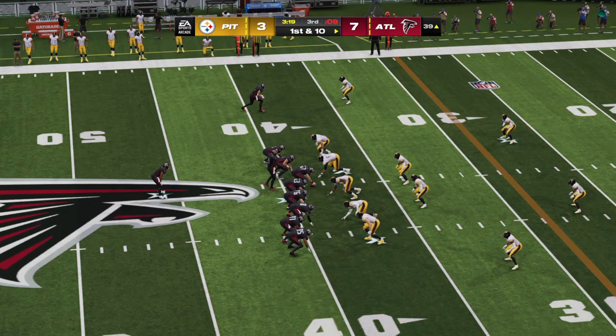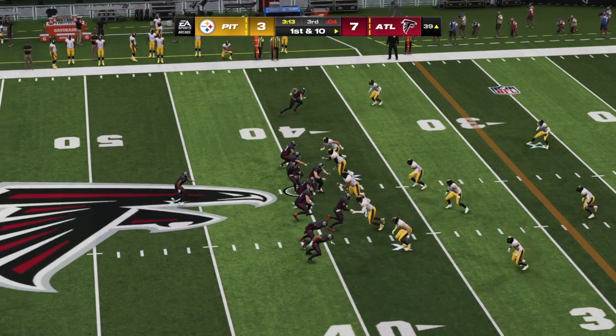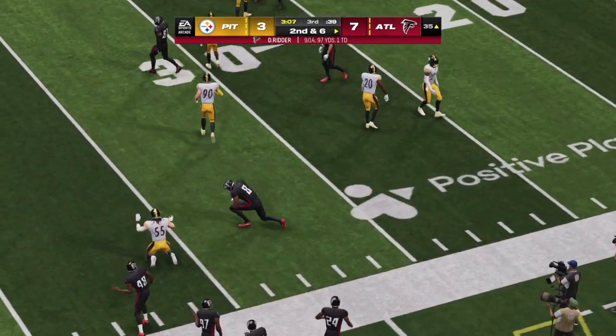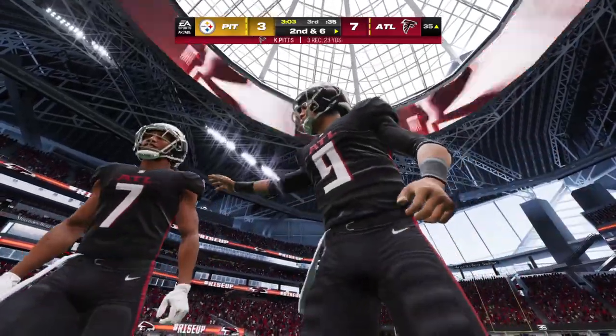Operating out of Steeler territory now. Here's 1st and 10 at the 39-yard line. Looking to throw it here. Ritter. Short throw caught by Pitts. The result, only 4 yards there on the play. And it'll be 2nd down.